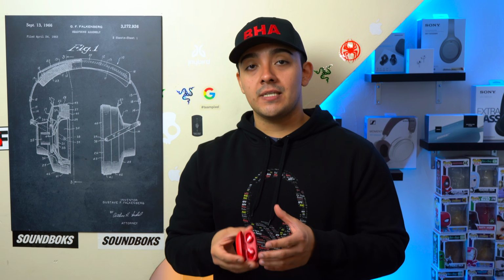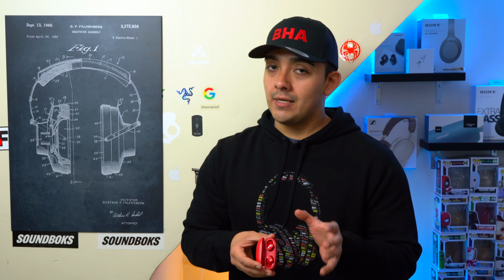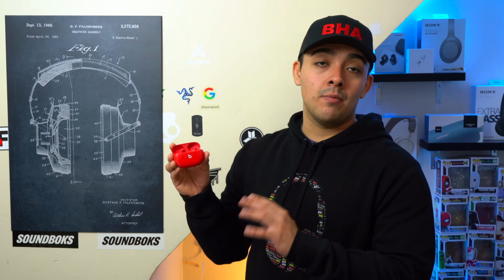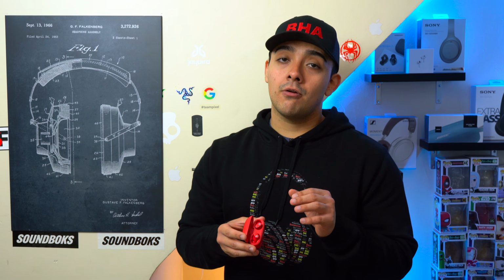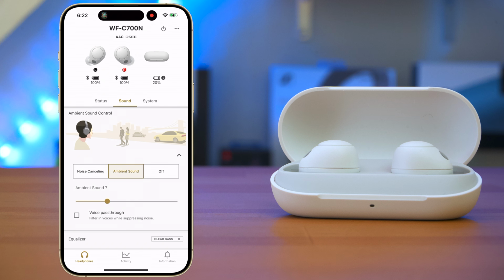Now, all of these earbuds have an ambient mode, but I do feel that the ambient mode on the Galaxy Buds 2 is the most artificial sounding here, whereas the Studio Buds have the most natural sounding ambient mode, and this microphone array does the best job here of blocking out wind noise when walking outdoors. And then there are the Sonys, which are right in the middle, but they do like to pick up more wind noise than the Studio Buds when you're walking outdoors. But at least with the Sonys, you can adjust their ambient mode to your liking, which is something that you can't do with the Studio Buds.